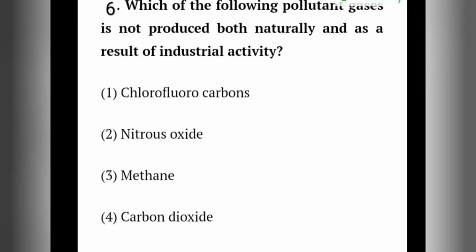Next is question number 6. It says, which of the following pollutant gases is not produced both naturally and as a resultant of industrial activity? We know these pollutant gases are mostly produced either naturally or by industrial activity. But CFC, which is the correct answer for this question, is produced by human activity. So humans have invented these CFCs, which are found in refrigerators, ACs, and also sprays.